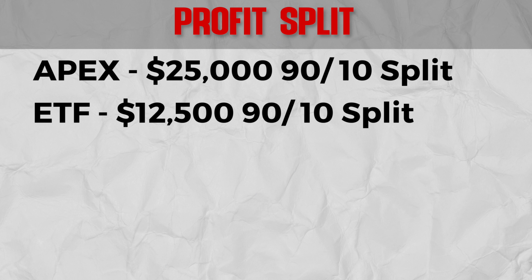25,000 sounds nice, but the rest of them have a 90-10 split. 10% is not that much. It's easier to get money. Elite Trader, you get to keep the first 12,500, and then it's a 90-10 split. You can get an end of day drawdown and keep your first 12,500 and 90-10 split. So Elite Trader is really kind of the best one as far as the profit split.